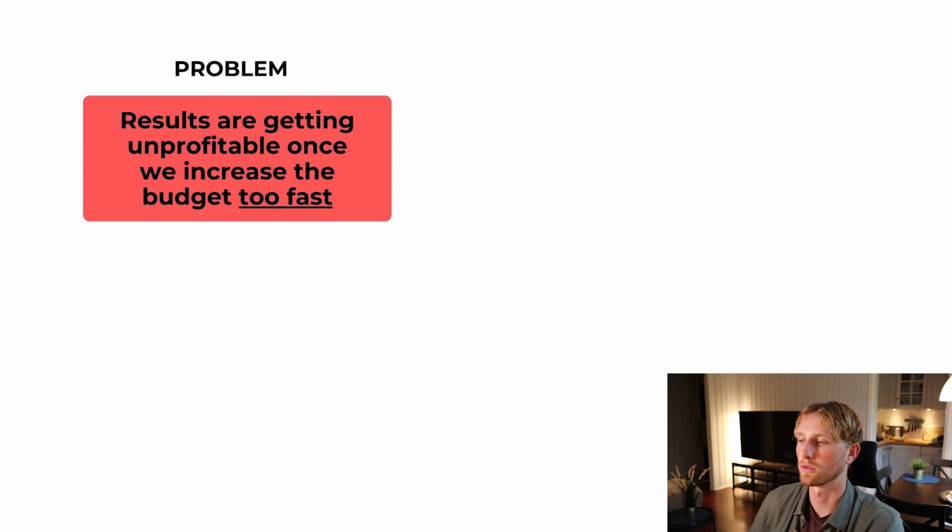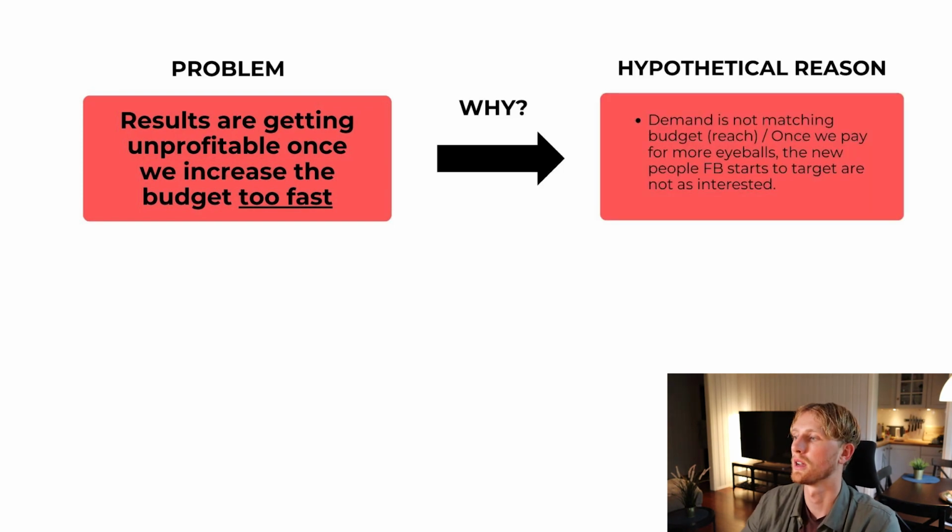First of all, I want to take you through the thought process of how we came up with this method. So the problem was the results were getting unprofitable once we started to increase the daily budget too rapidly. Then I sat down and we tried to understand, why is this a problem? The hypothetical reason that we came up with was that as we increase the budget, the demand is not matching that new budget or the reach. Once you increase the budget for your Facebook ads, you will reach more people. But those new people, the new eyeballs that you're starting to reach, are not as interested as the initial audience or the initial people that you targeted with the campaign.